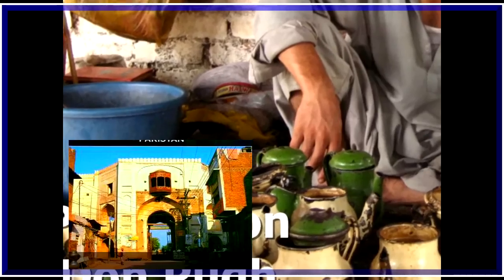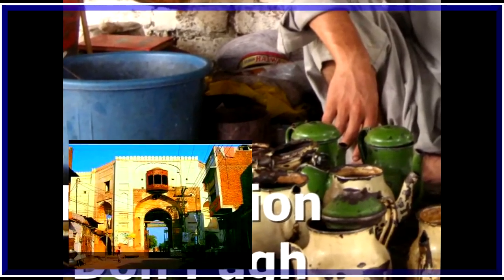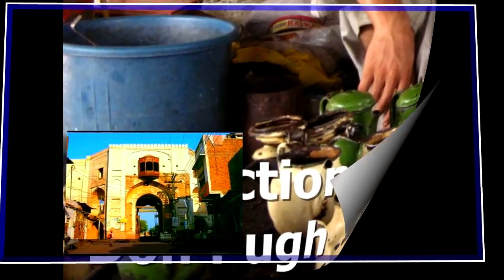We'll take a look at some of the postcards of Peshawar. The gateway to the Khyber Pass.